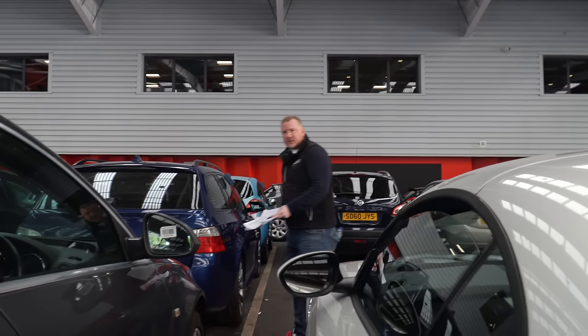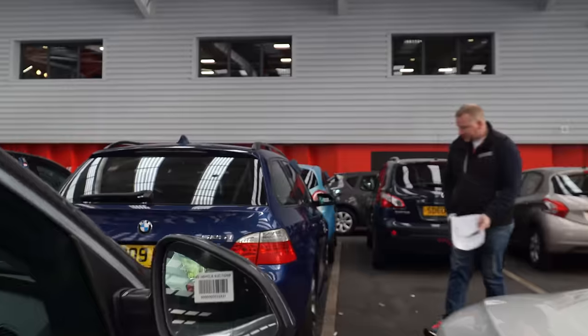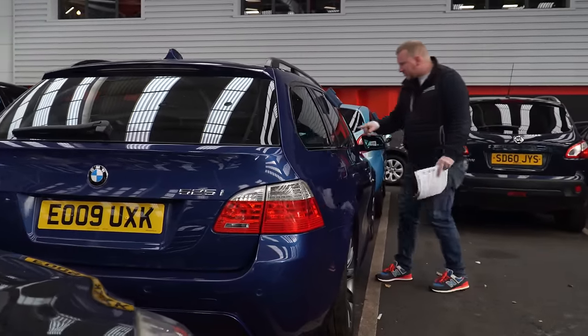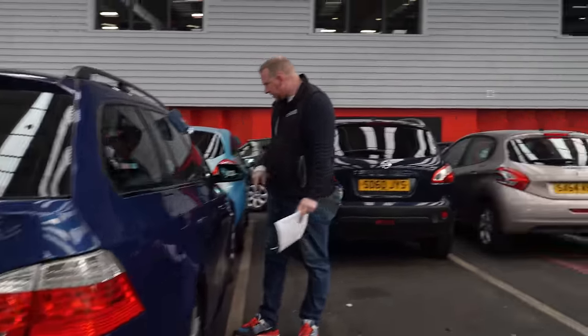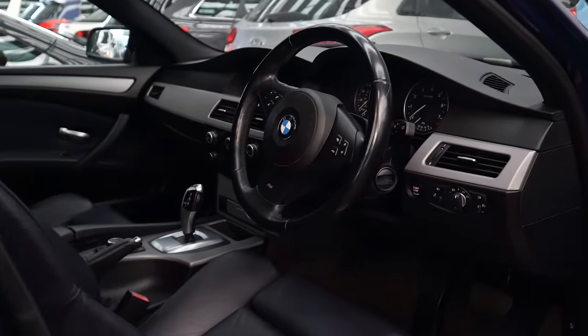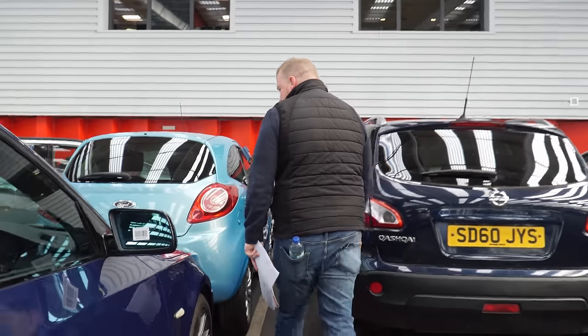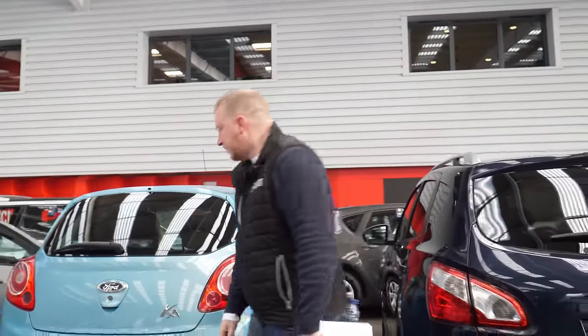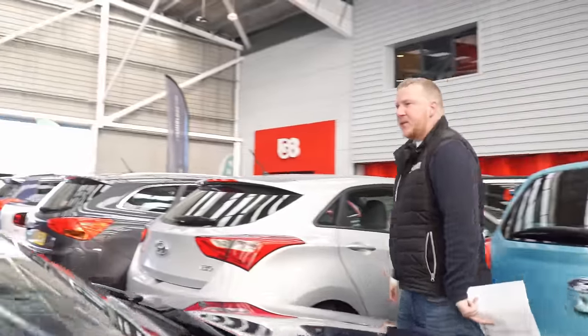Check out the 525i, 3 litre petrol, automatic. Ooh, with like bronze door trim things on. I like these for some reason. Just remind me of the M5 look. They just look like a big comfortable cruiser, but it would be a very poor decision on my part to bid on this, so I won't. But maybe we'll see what it makes anyway.